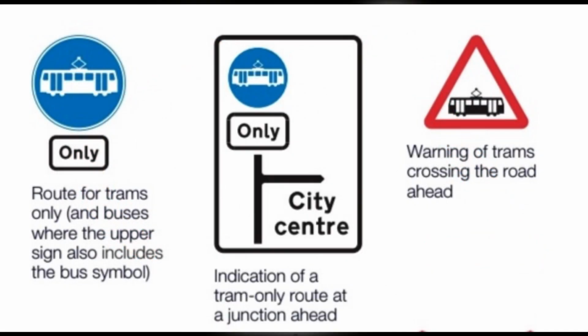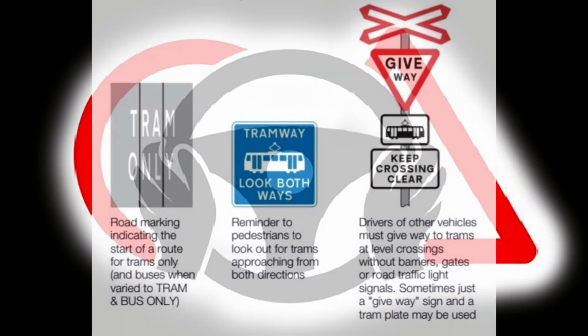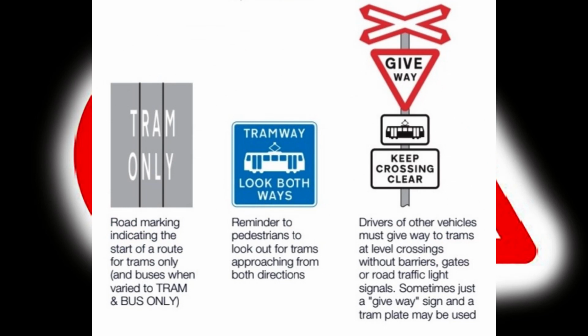Route for trams only, and buses where the upper sign also includes the bus symbol. Indication of a tram-only route at a junction ahead. Warning of trams crossing the road ahead. Road marking indicating the start of a route for trams only, and buses when varied to tram and bus only. Reminder to pedestrians to look out for trams approaching from both directions.